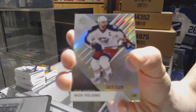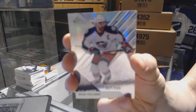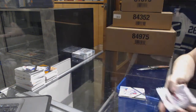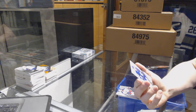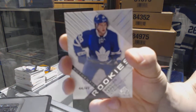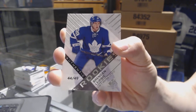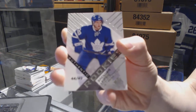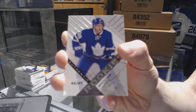We've got a base rainbow number 229 for the Columbus Blue Jackets, Nick Foligno. And we've got a rookie card, numbered 44 of 49 for the Toronto Maple Leafs, Brendan Leipsic.